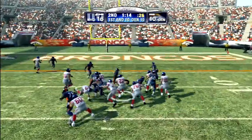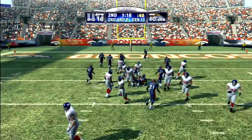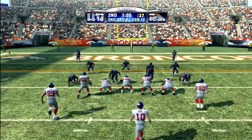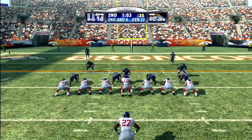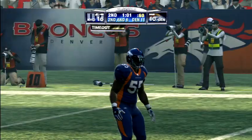Give to the tailback. He's dropped at the 11. 4-yard gain by the back. Single back formation. New York will take a timeout, and that was their first timeout.